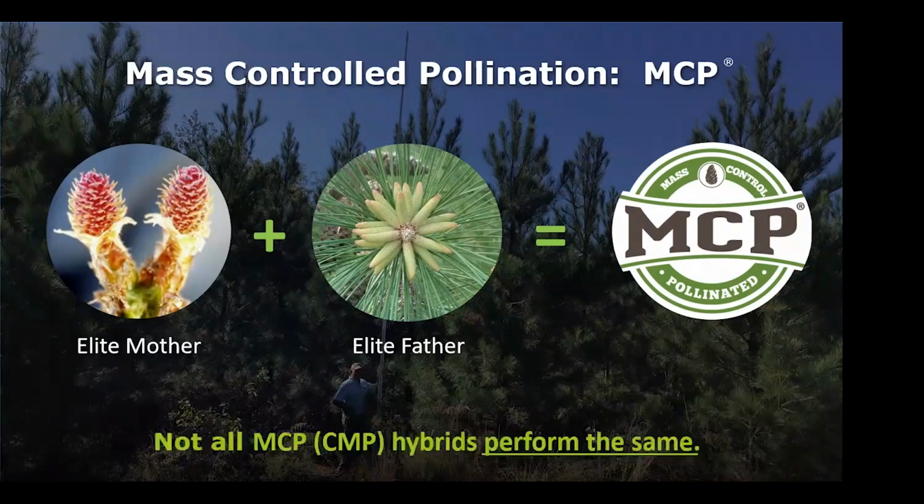But not all MCP hybrids perform the same. We have hundreds of families that we are currently testing, always testing. Just because we cross them and they were produced by controlled pollination, they're not all the same. Some of the traits that we want to be expressed may not be exemplified. So it takes a lot of testing and a lot of work to make sure that our clients and our partners are getting the families they need to help achieve the goals they have set for their reforestation project.